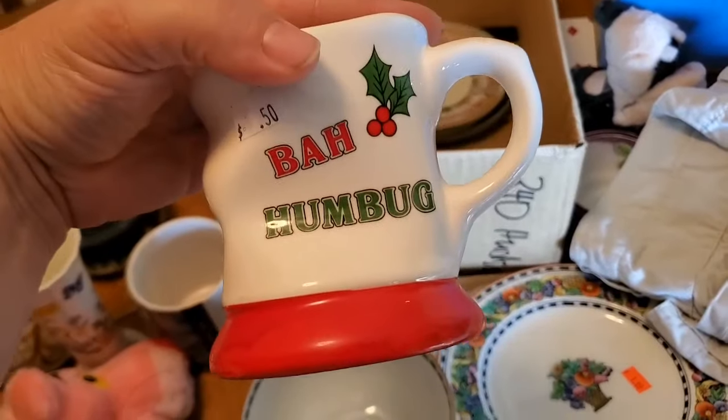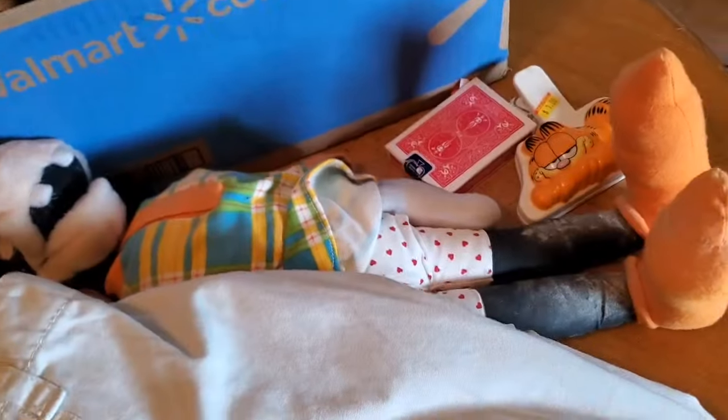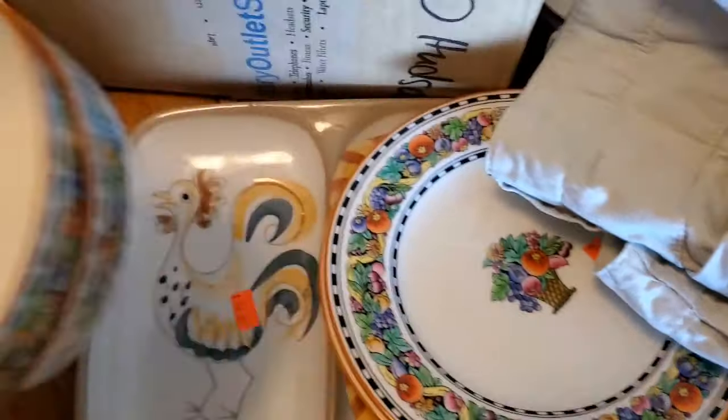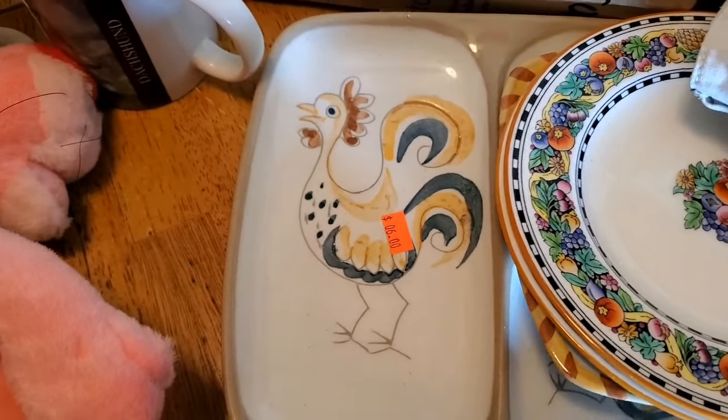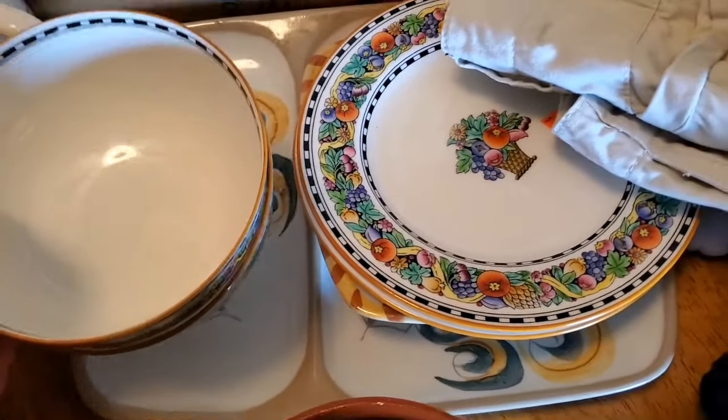This little Bah Humbug mug. That old Goofy needs washing. Brad has claimed that Garfield clip. Brad loves Garfield. There's another pear plate. And then this is really cool. This triple divided. That's Glidden pottery as well.